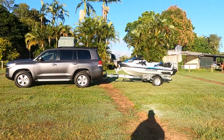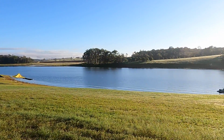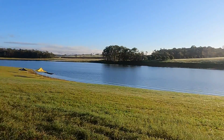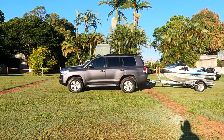Tinaroo, beautiful morning, not too cold, pretty dewy, nice and flat. Look at that water. Sun's just coming up. Harris's new ski.